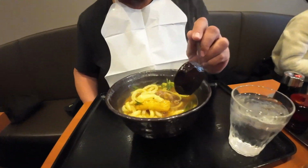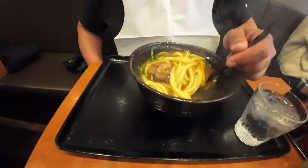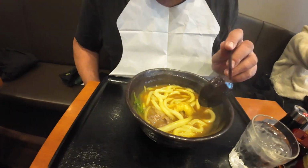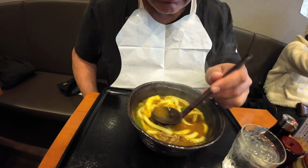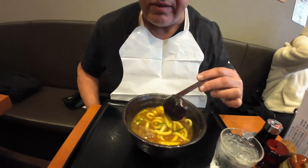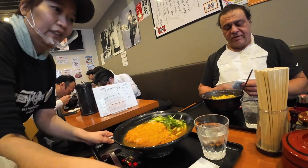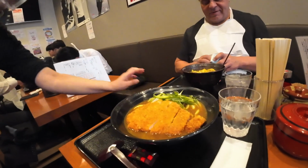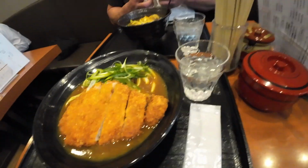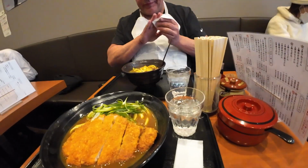Look at that. Look at the portion size, it's perfect. Oh, it smells amazing. What have you got in there, beef? Bit of tofu? Tofu. Green onion. You got katsudon. Itadakimasu. You prefer this one or that one? That one because it's smaller. Yeah, that's what I thought. Because I'm looking at this going, ooh.